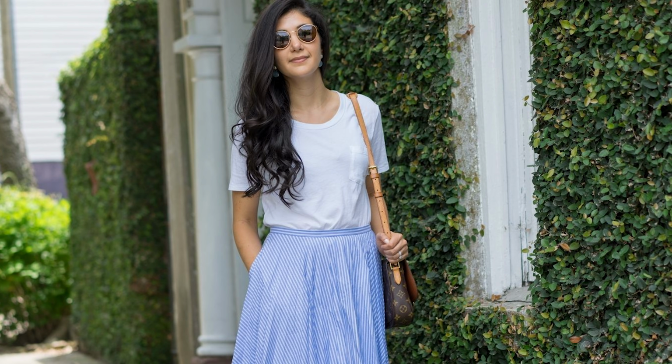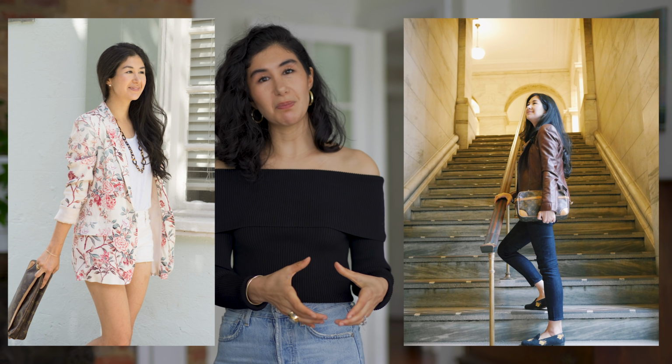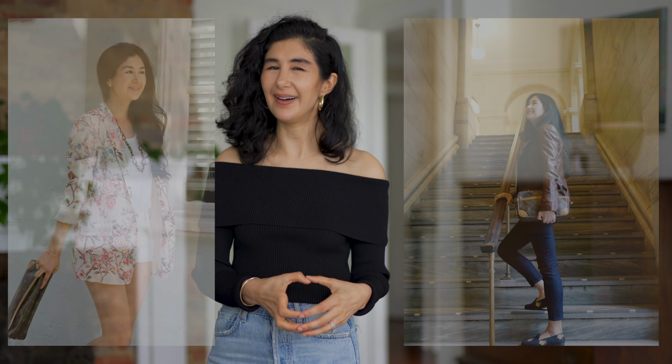But I did learn from these 2 bags. I really love smaller scale crossbody bags, as you'll see that influence some other bags in my collection. And then also clutches. I really, really love clutch bags, and making them even smaller scale has served me really well. So using the Louis Vuitton bags as guidance, I was able to understand that I like small scale crossbody bags and clutches.